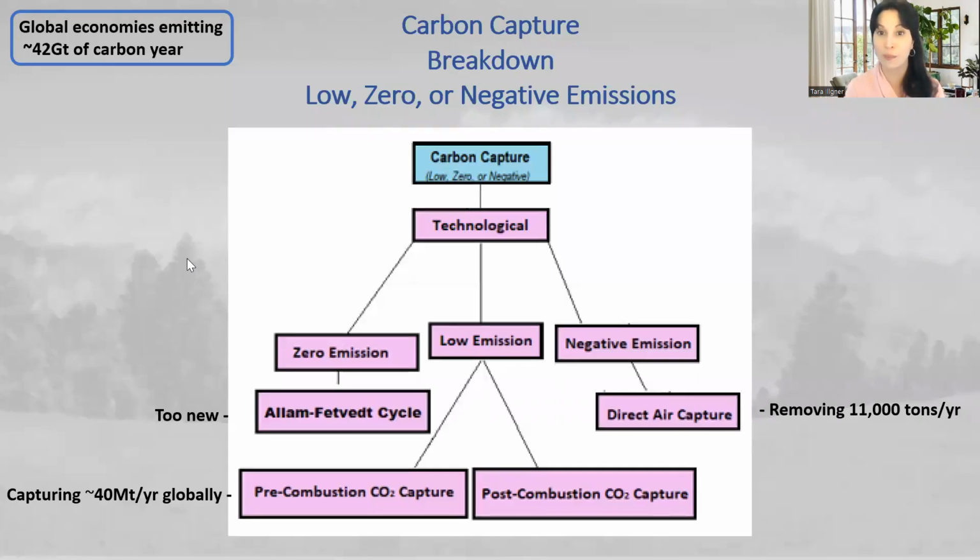In zeroing in on the main carbon capture technologies in use today, these result in either low, zero, or negative emissions. The main options for interim emissions are pre and post combustion capture technologies, of which only the latter can be retrofitted onto existing facilities. These are under the low emission banner here on the chart.